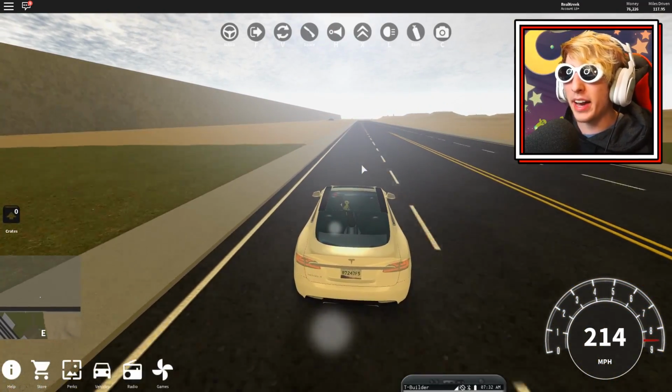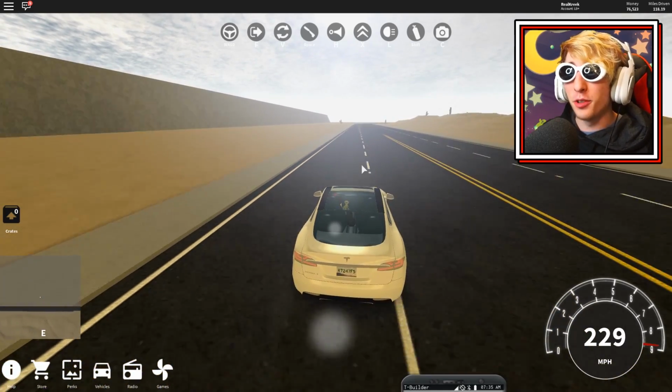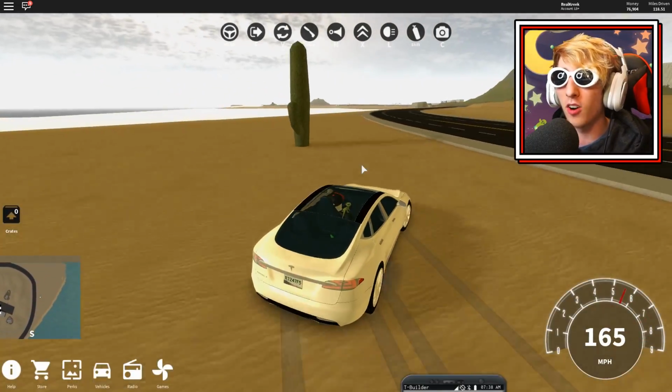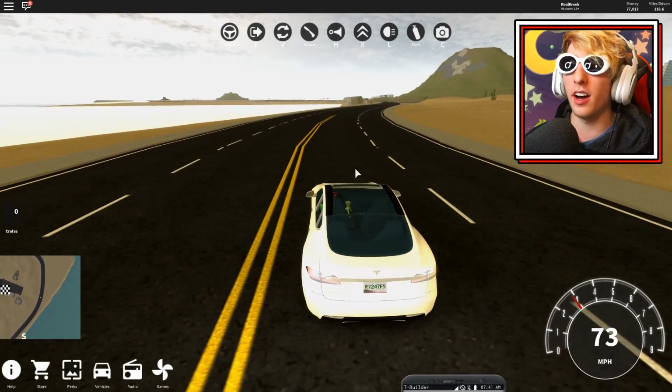Okay, well, what seems to be the max speed? About 220, 225, and 230. All right, 240 maybe? I don't think we're going to hit 240. I think 230 is going to be about it for that car, but whoa, there we go. But yeah, that's the Tesla Model S. That's really cool. Let's go ahead and hop out of here, though.